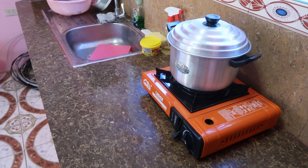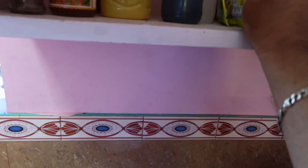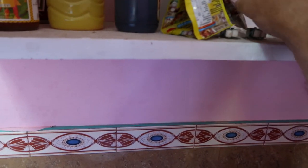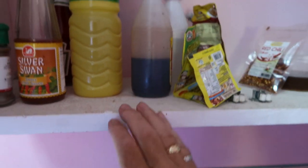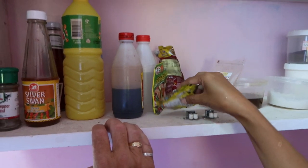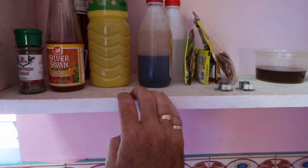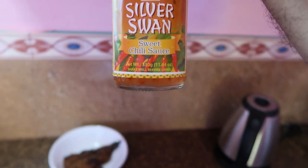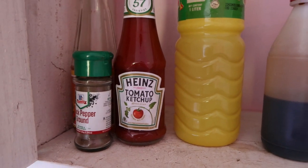All in one. One thing I've noticed here in the Philippines is a lot of these things are in sachets. We've got other stuff in here that's in sachets. Oh, that's more of the same. Red chili flakes, well, they always come in sachets anyway, but this is proving me wrong, because I said everything comes in sachets, but that's not true. There are bottles in this brand, but I'd rather have a sachet. This is nice, I like this. The Silver Swan sweet chili sauce. And of course, Heinz ketchup, tomato ketchup.